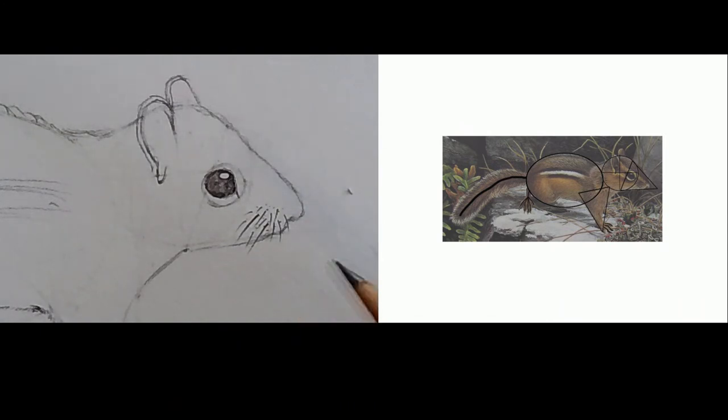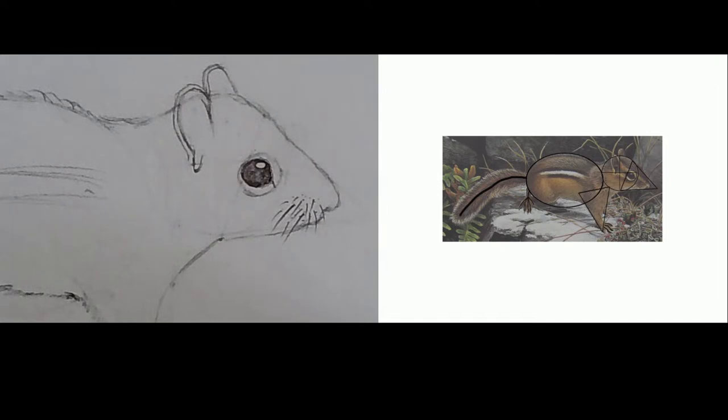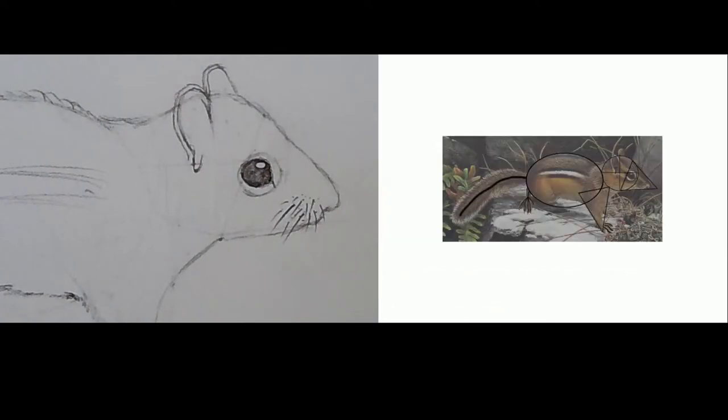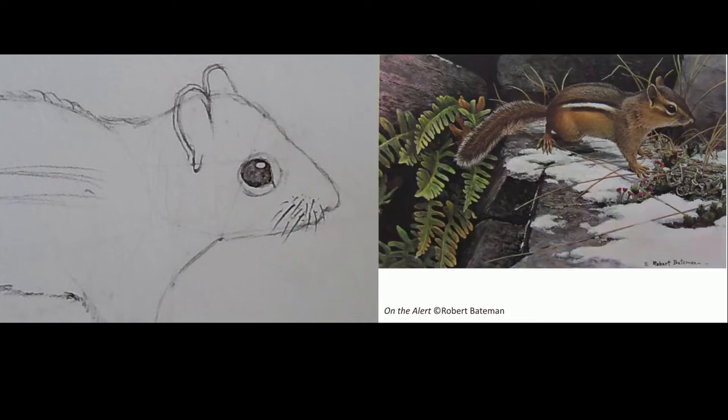That's always extremely helpful. So speaking of fur, let's take a closer look at some of the tonal values that we have in our little chipmunk, where he's darker in some spots and lighter in other spots. If you take a look at the black and white image, I'll go back up so you can see it here. Whoops. Oh, I don't have the black and white one here, sorry.